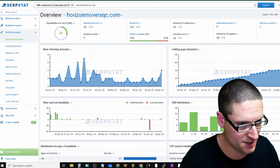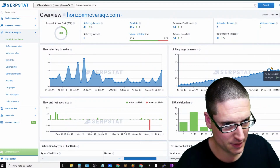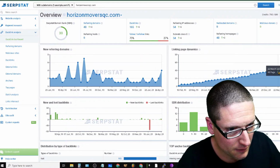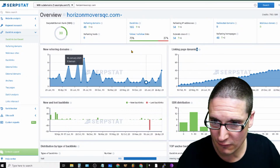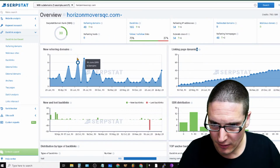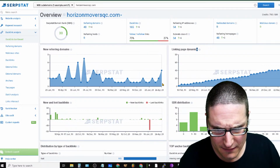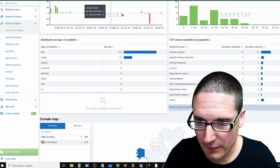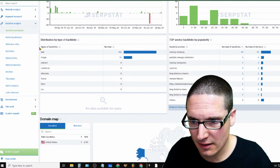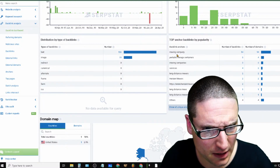So you can see, like March to April, pretty much when I got on, we can see a nice little jump here as far as linking page dynamics, as far as referring domains. It looks like it went down and then jumped back up. I didn't clean any, I know that. And then types of backlinks, it looks like they got a number of them.